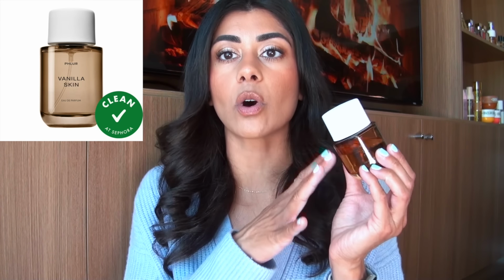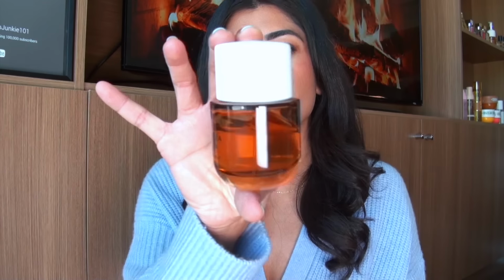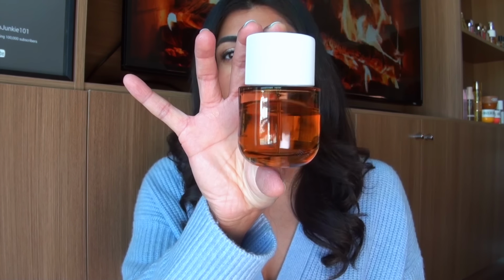That is so exciting because PHLUR does not have any of their eau de parfums in a bigger size than their typical 1.7 ounce. This is the typical 1.7 ounce of the PHLUR Vanilla Skin Eau de Parfum. I'm already, I would say, like a third of the way down on my bottle of this one. This is my second bottle, you guys. I just opened this bottle like 2 weeks ago and I'm already a third of the way down.